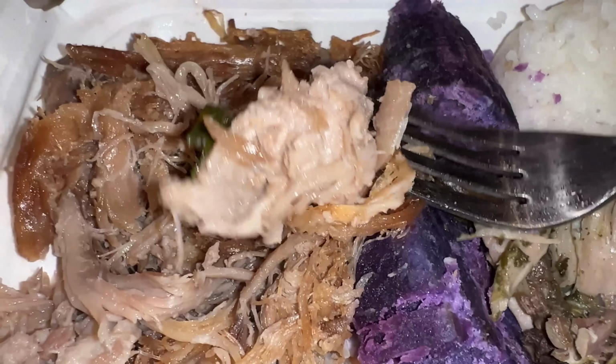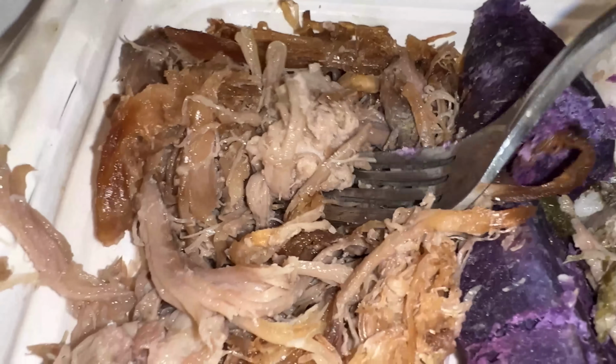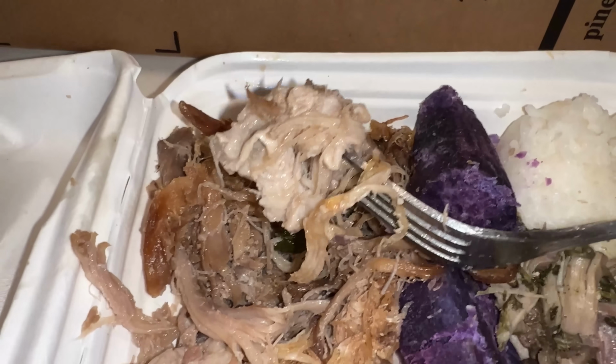Whoa, I was expecting like a dry meat. Some pieces are a little dry, but this is awesome. Wow, the pork is tender, it's juicy. Obviously, especially if you're biting into the fattier parts. And what's most amazing about this is the smoke from the pork.